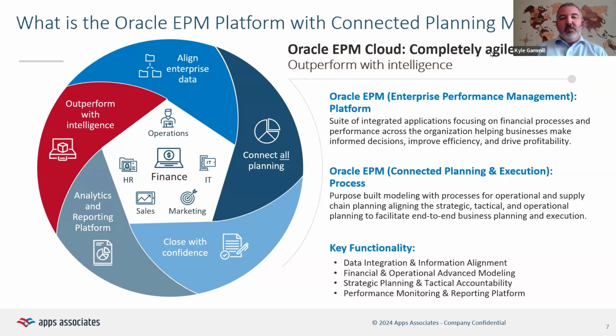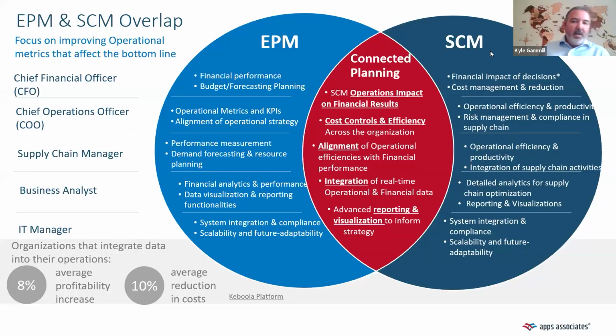And while the planning in SCM is at a very granular level, trying to match things up to make sure that the shipments get where they need or the materials get where they need, this is much more about bringing it up for more strategic conversations, but using the data on that transactional level. So sometimes you'll see things called connected planning, which is taking the platform that is EPM and expanding it out into operations, specifically supply chain.